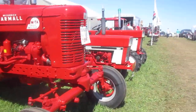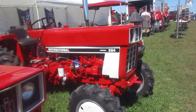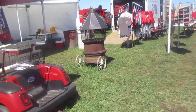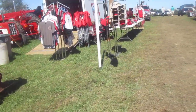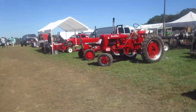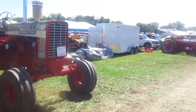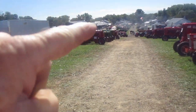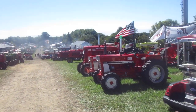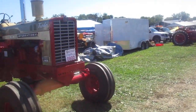So anyhow, you can see how it's top of the hill. Pretty tractors though, lots of pretty tractors. How you doing, guys? Now we're going to turn around, and we haven't even made it to all those places. This is about the size of it. Unless I see something really special, I'm going to knock this out here at this point.